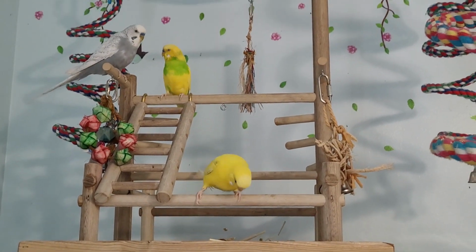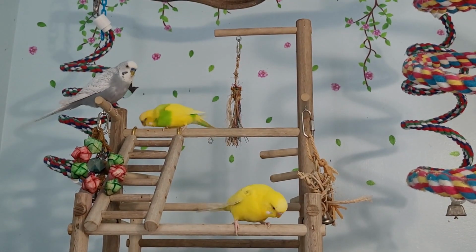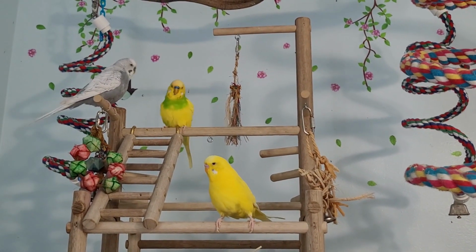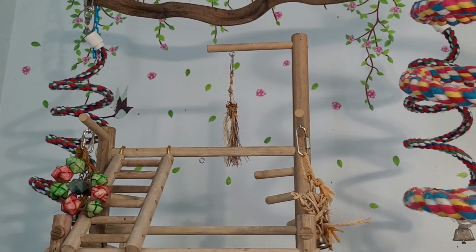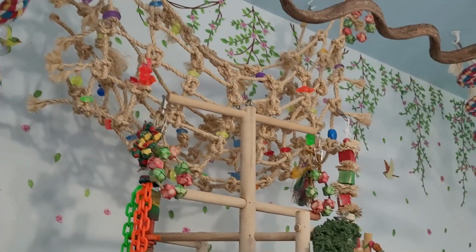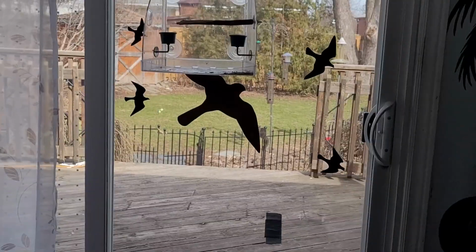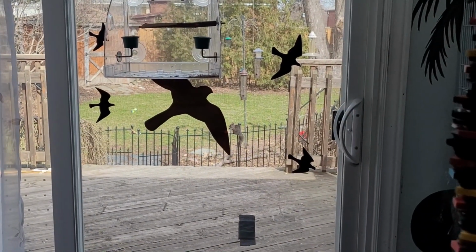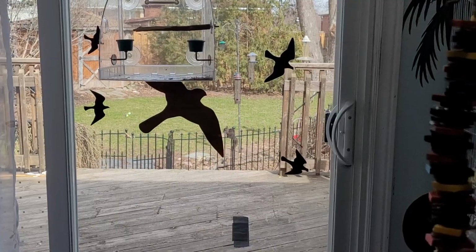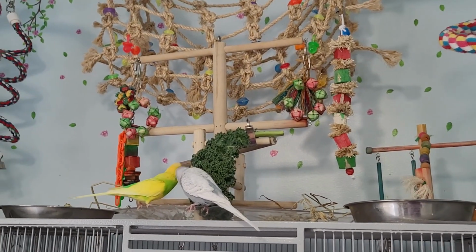I make sure that they get at least 10 to 12 hours of sleep at night. I do cover their cages so that they can sleep well. Because in the room that they're in, my dogs have to go out of this door. I got a big sliding door right here. So if I don't cover them, the movement of the dogs and myself going in and out of this door would scare them. And they'll have like night fright. So they haven't had any night fright because they're covered at night.